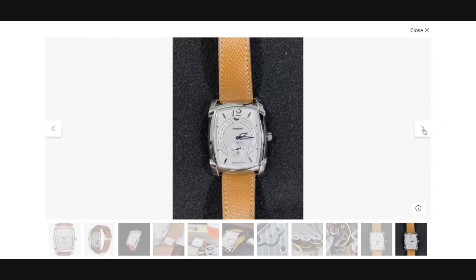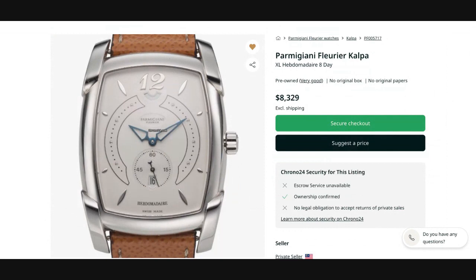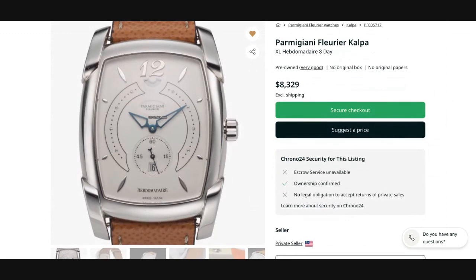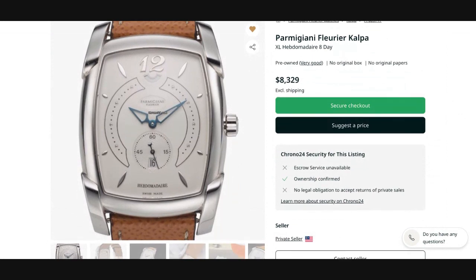I mean, this is a beautiful watch, and it's really a mystery to me how it sits at around $8,329. Of course, it has everything to do with the odd shape of the watch. It has everything to do with the size of the watch. But that is the buy it now price by a private seller who listed the watch on Chrono24 for 8,329 in US dollars. But they remain open to negotiation, so you can see if you can actually talk that amount down to possibly less.